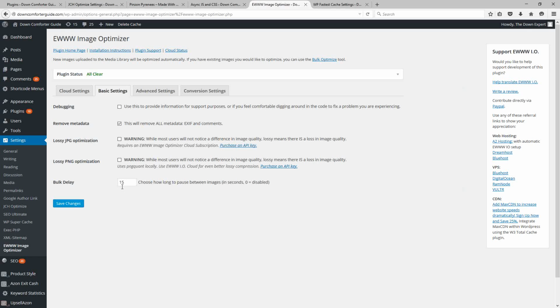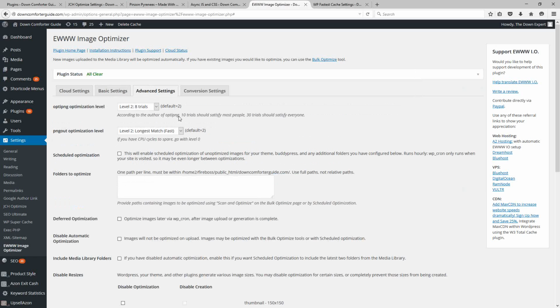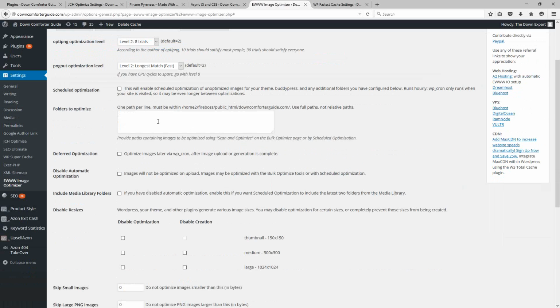On shared web servers, this is going to be more important because you don't want to cause a bunch of lag for everyone else that is using your server. Finally, we get to the Advanced Settings tab. And on this tab, this is where what we were just looking at before becomes much more important. This box right here, folders to optimize. If we have any images that are showing up in the Google PageSpeed notifications that do not list WP content/uploads as that part of the URL, if it's anything else besides that, then you're going to need to add something into this box here in order for those images to get picked up and optimized too.